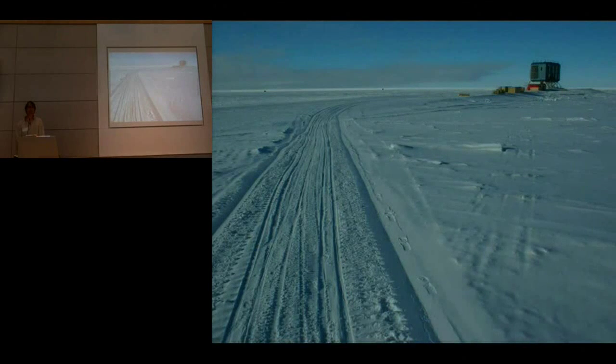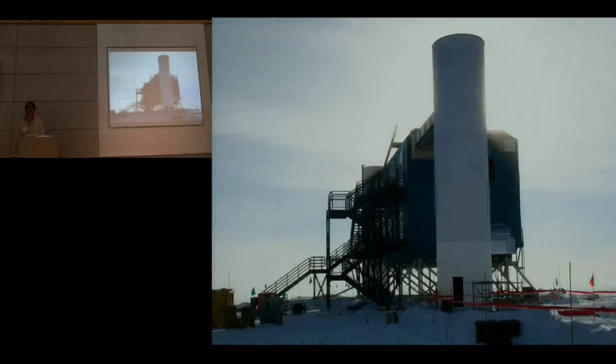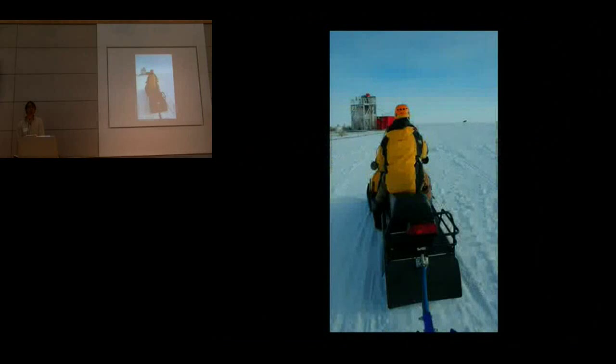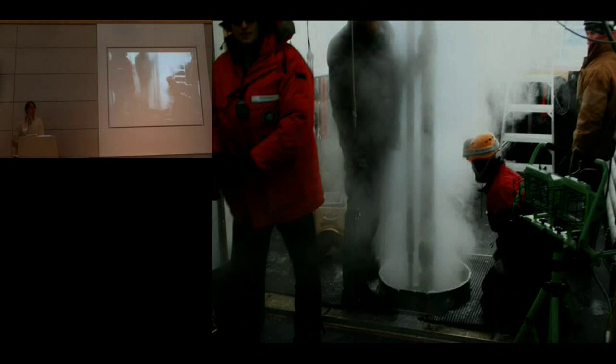There's another scenic shot of our counting house. Some more. Oh, there's the drill camp. So that's where they heat up all the water and compress it. We use snowmobiles to get around most of the time. So I don't know if you guys have any other questions. These are just kind of fancy photos.